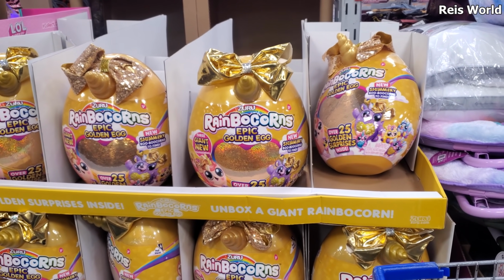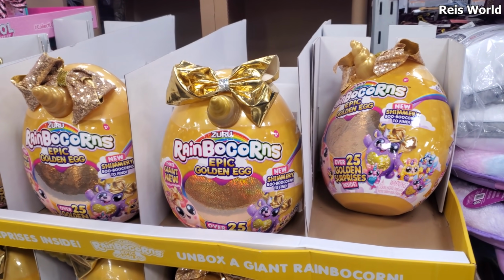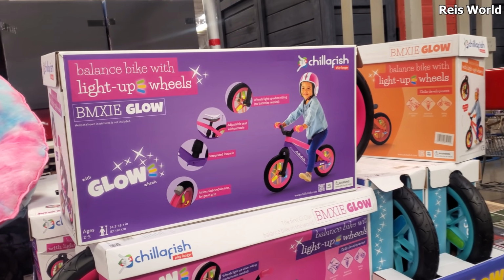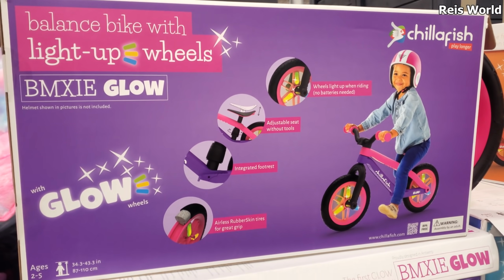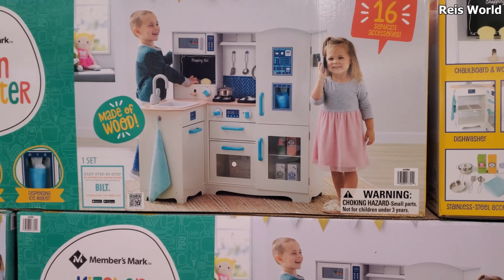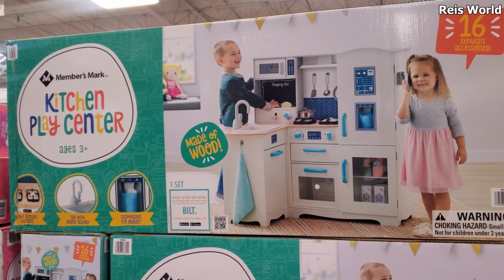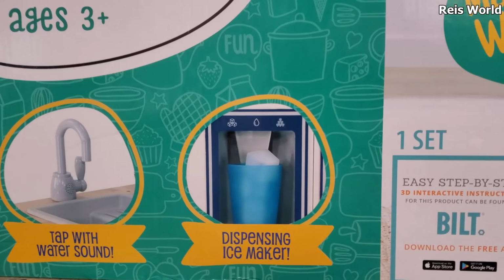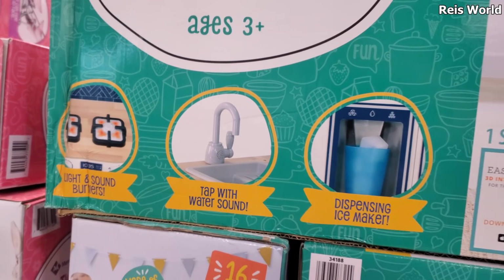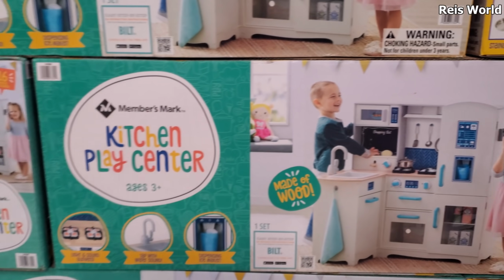$34.98. Okay, we have rainbow corns, epic, a gold egg, shimmery boo corns. I don't know, you guys. And $59.98. Oh, it's gonna light up. It's a light up balance bike. That's kind of cute that it lights up like that. Also comes in blue. The kitchen play center is $99.98. You get 16 accessories. Look at the ice maker. It's gonna pop out. Tap with water sound, light and burner sound. Hey, not bad for $100 because we know the wooden kitchens could be really pricey. That's actually a steal.